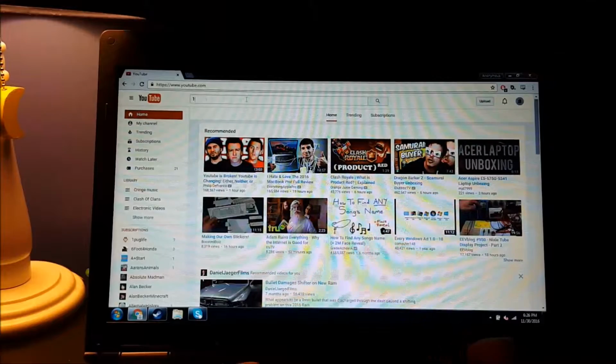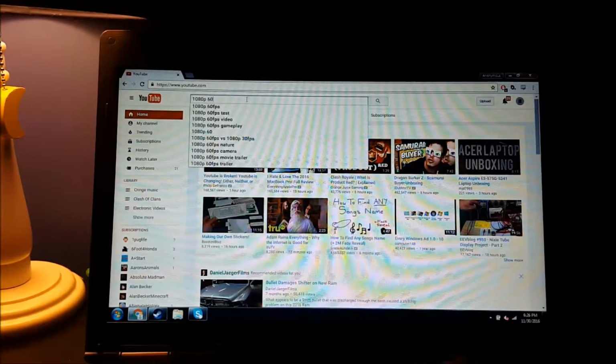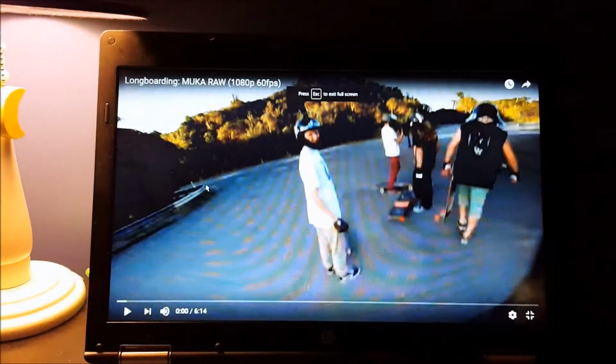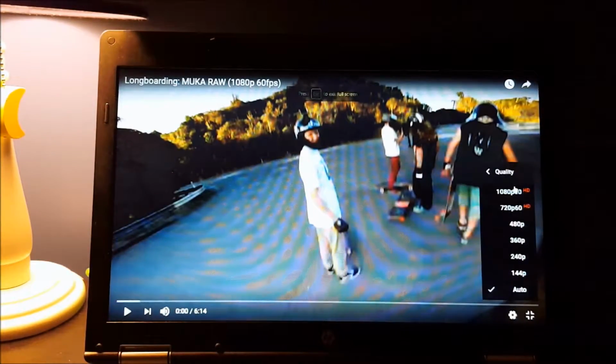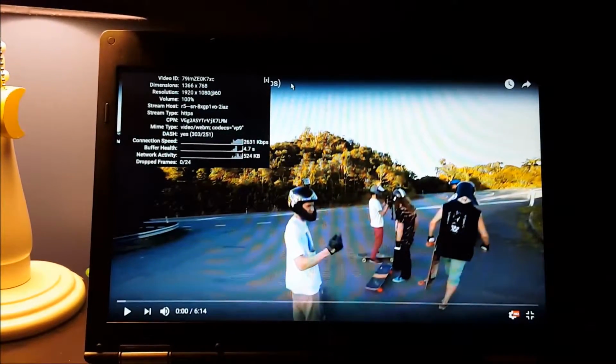So we go to YouTube. And let's just push it. We're going to go to 1080p 60 FPS, and see how many frames it drops. Now, obviously, the screen's not even 1080p. I believe it's 1368 pixels by something. So this really isn't going to be an issue on the screen, but let's see.